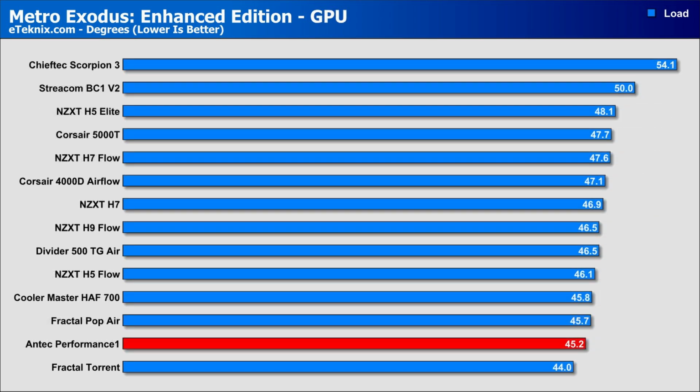The GPU temperature, which is arguably the most vital component during gameplay, almost comes in with the best result we've seen, only being beaten by the Fractal Torrent by just over 1 degree. Again, a more expensive and bigger case with much larger fans as standard.